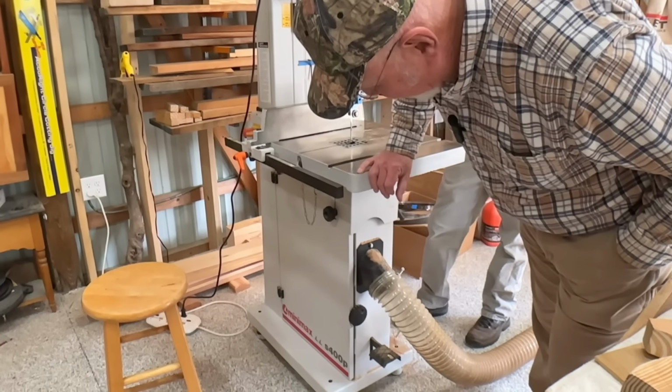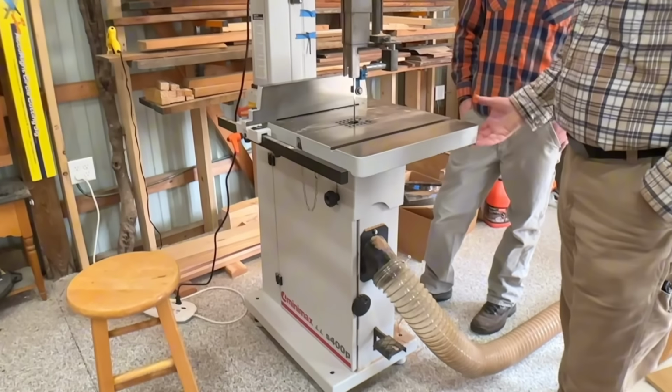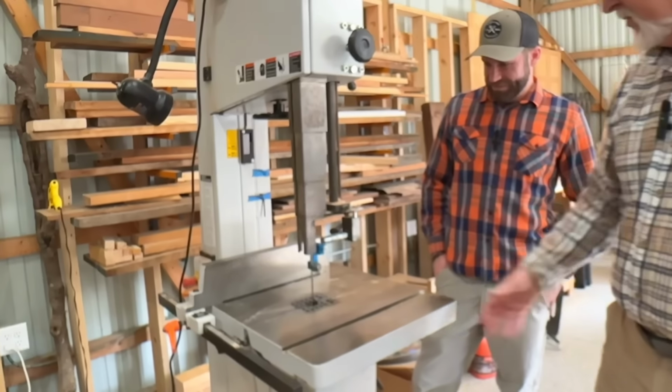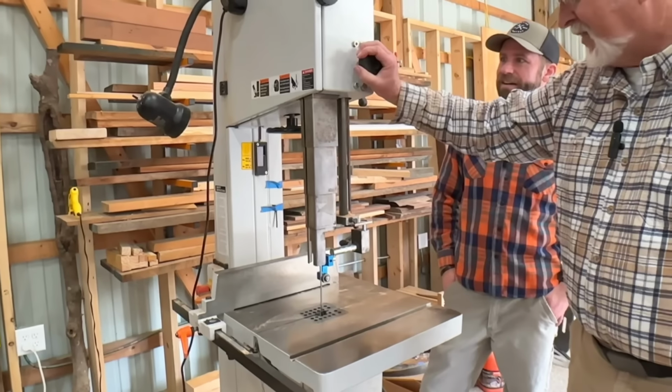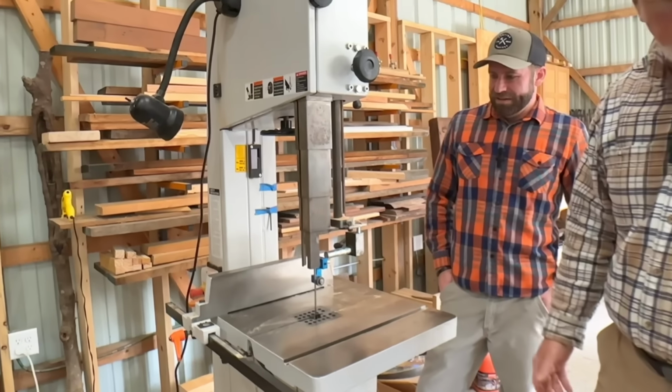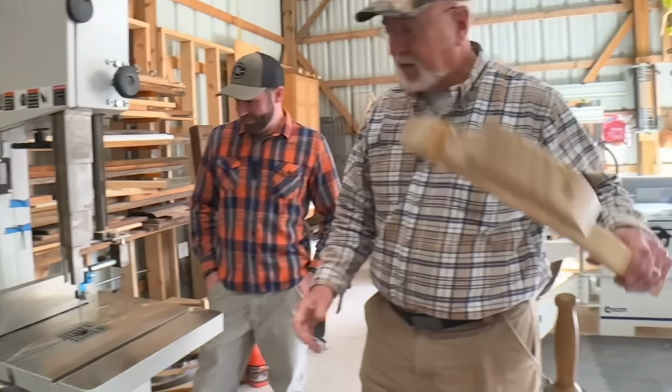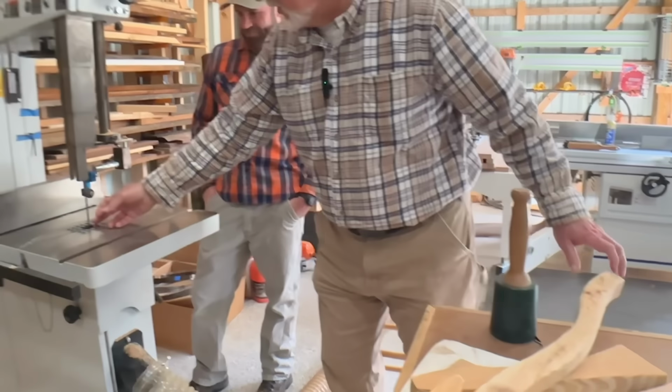It's made by a company called SCM. Italians turn out pretty good equipment. So it's really solid. It's got a lot of horsepower. It's good for resawing. It's good for doing toys. Yeah. Depends on the blade. Right now we have a thin blade on there.